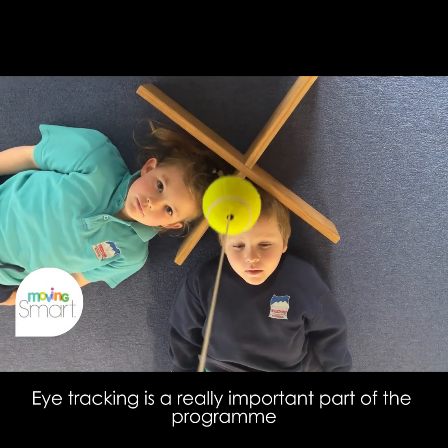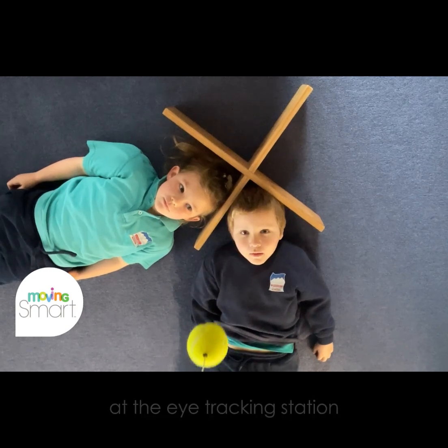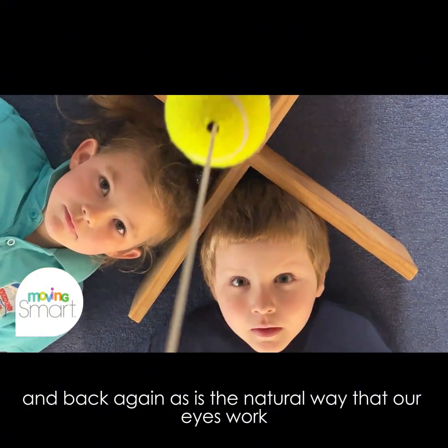Eye tracking is a really important part of the program. What do you learn from this station? When we observe the children at the eye tracking station, many of them will track smoothly from left to right and back again, as is the natural way that our eyes work.